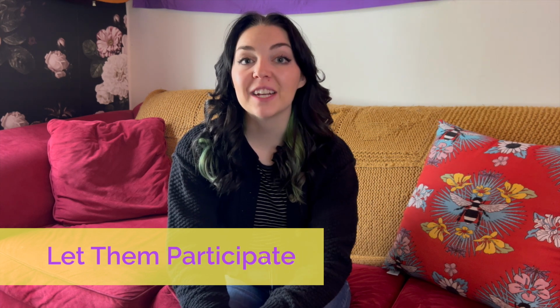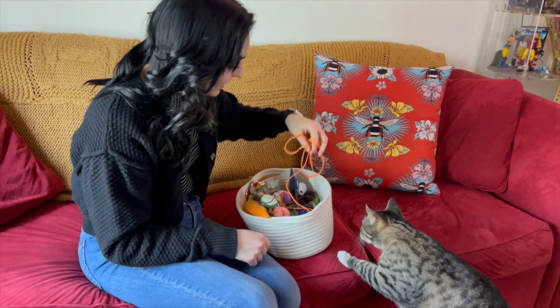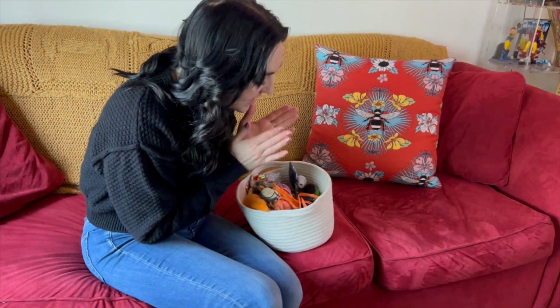Assign age-appropriate tasks to your kids, making them active participants in the moving process. Younger children can help pack their toys and books, while older kids can assist with sorting and organizing their belongings. This involvement not only lightens your workload, but also gives your children a sense of responsibility and ownership.